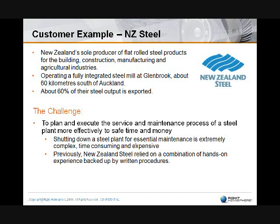The problem or challenge that they have is that they have to plan and execute service and maintenance processes of a steel plant more effectively and save time and money. Every day that the plant is shut down is a huge cost for New Zealand Steel. So they have to rehearse that and make sure that they are executing it seamlessly, flawlessly, and they have reduced shutdown time, or time down in a steel mill, to a minimum.